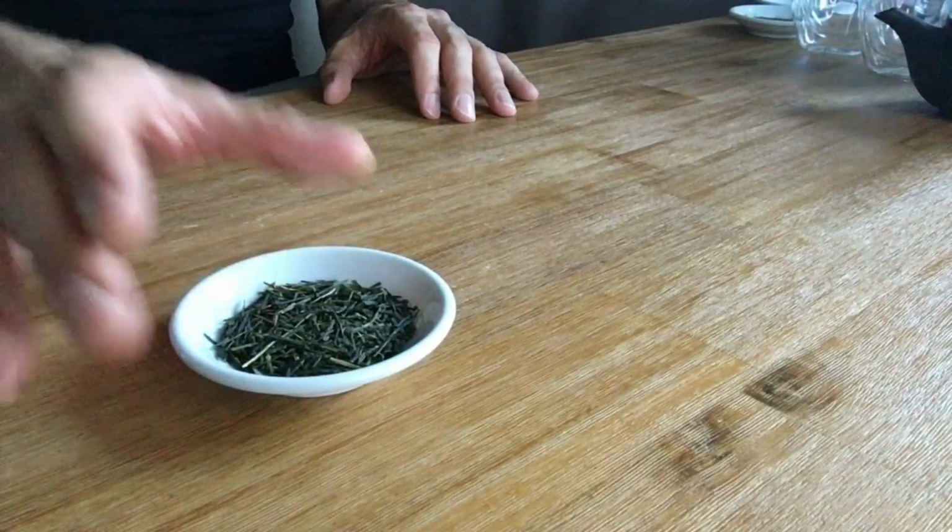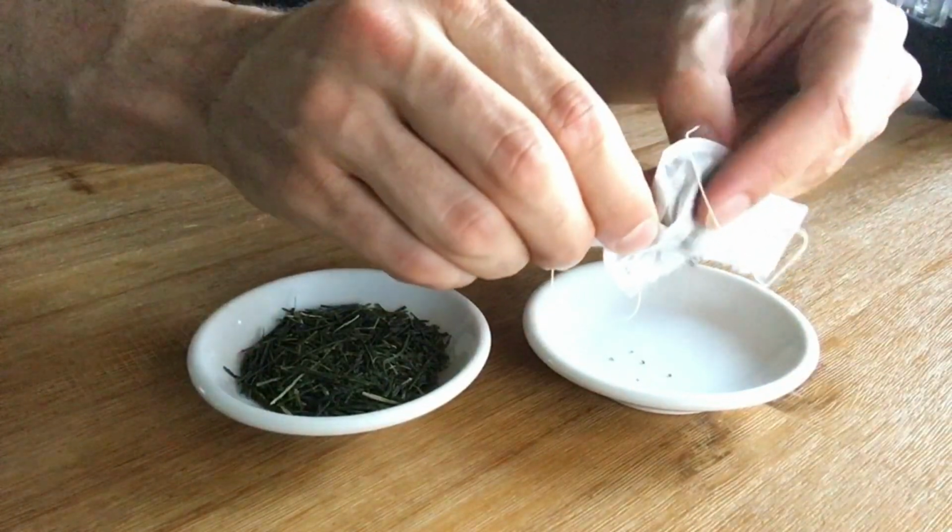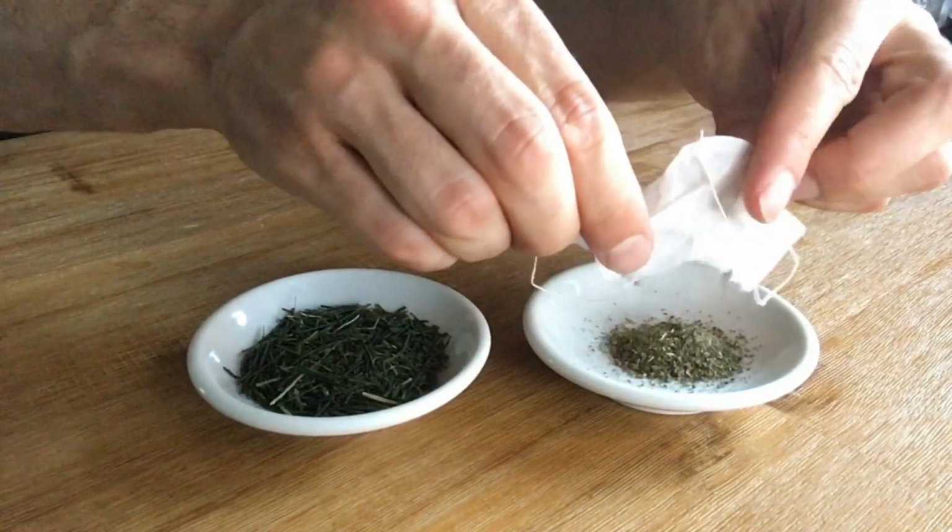what's very different about loose leaf tea in general is that there's much more complexity, and I can show you with a very simple example. So when we take the loose leaf tea, which I've shown you before with the beautiful leaves, and let's just take a normal regular green tea which comes in a tea bag. When we open this tea bag up, I don't know if you have ever opened up a tea bag, we see directly that there's a big difference in the quality of the leaf.